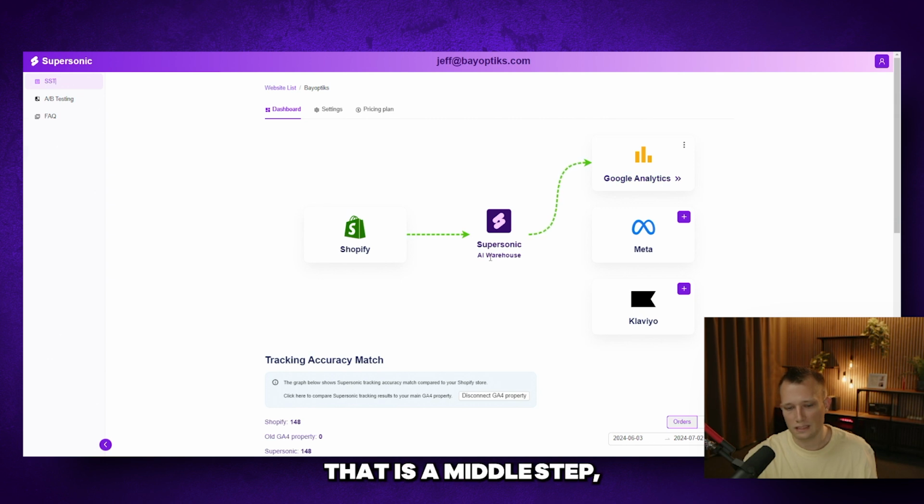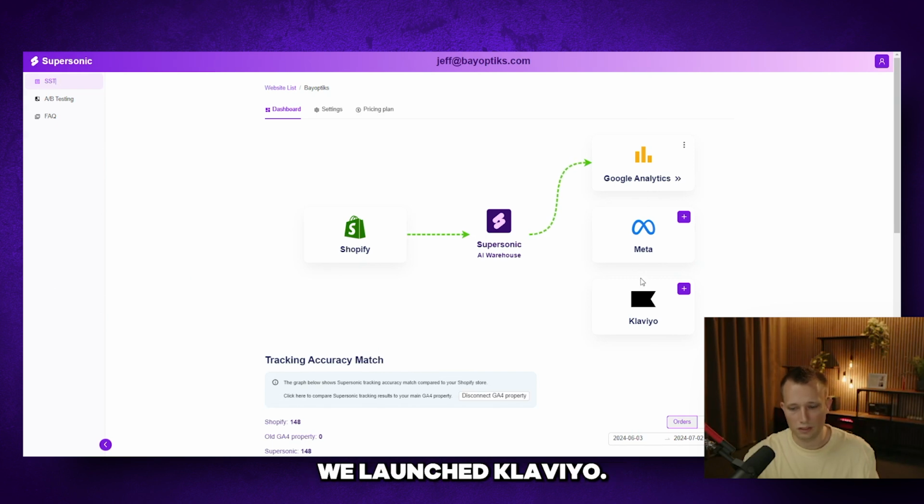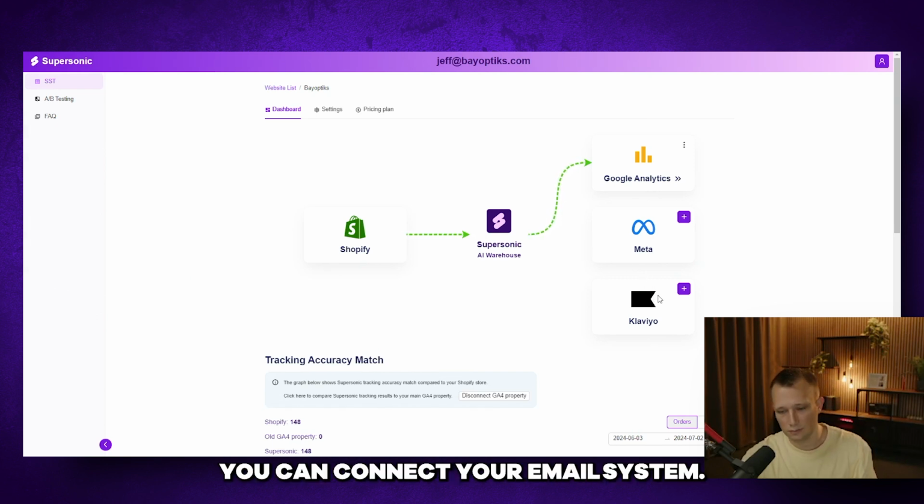The solution for that is a middle step, which we call a data warehouse or AI warehouse. And basically what it means is that we're downloading the data from Shopify, cleaning it up, and making sure we're sending everything over to analytics. And then the new features that we launched last month is that we're now connecting to Meta. And then just this week, we launched Klaviyo. So basically you can connect to your email system. This is probably the most popular system. There are other ones as well.